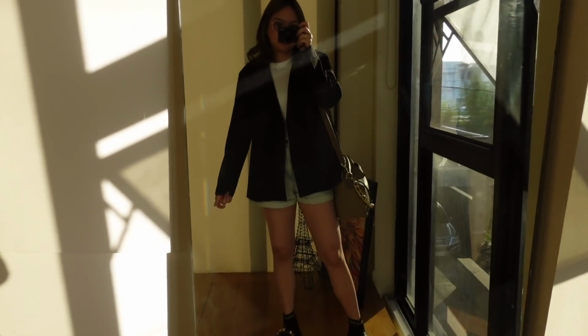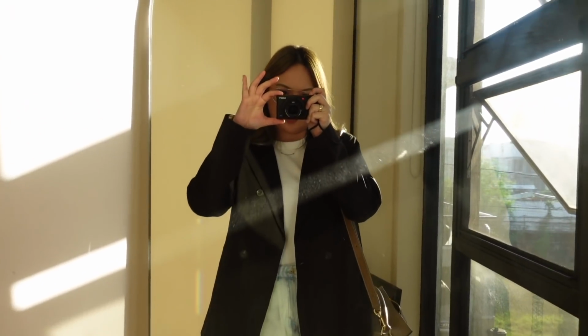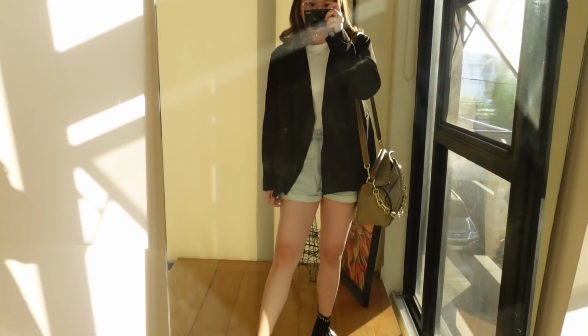Good morning, loves. It's pretty dark sa camera. But this is my outfit for today. Wearing these rubber shoes.